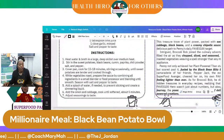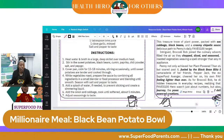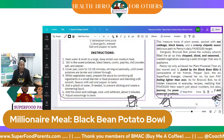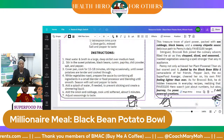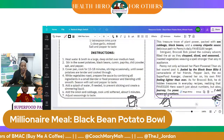Okay, so it says stir in the sweet potatoes, the black beans, cumin, paprika, chili powder, salt, and pepper. So what I'll do then is I'll go ahead and throw in some seasoning. And then it says cover and let them cook for about 15 to 18 minutes until the potatoes are tender. So I can add the seasonings a little bit later. They can go in now. I'm gonna stop. I'm gonna pay attention to the recipe, y'all.